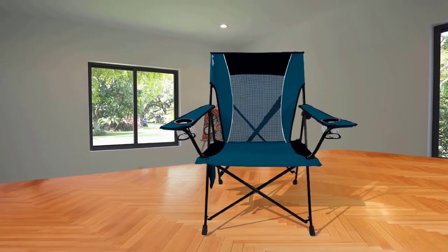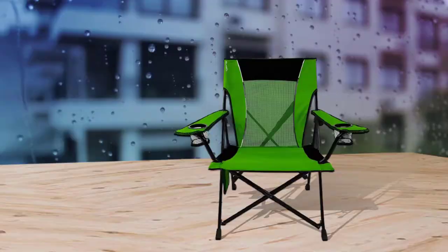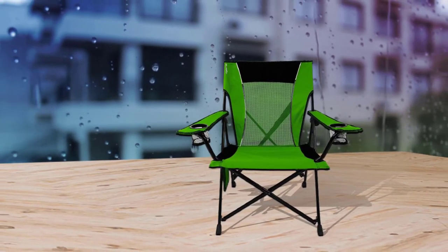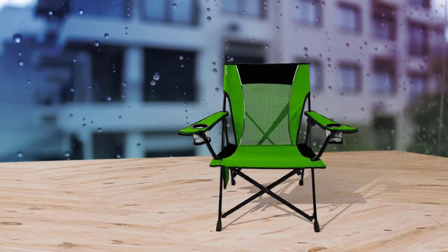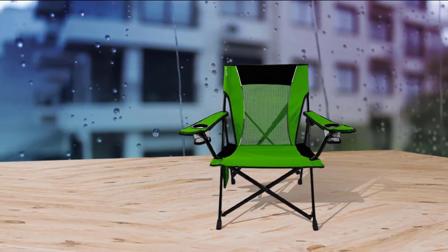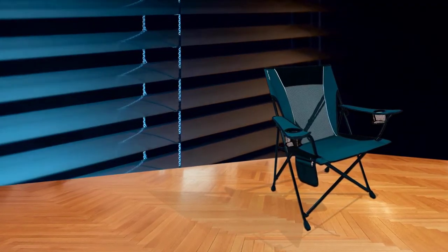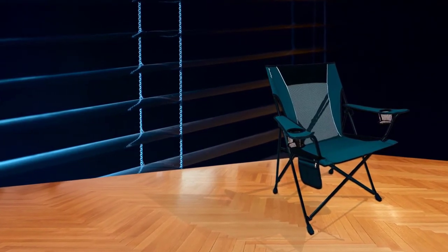Finally, the fabric across the back and seat panels is flat and stretched tightly, eliminating a slouch-inducing sag that other camping chairs can cause. The dual lock seat also sits a full 19 inches off the ground, which makes it comfortably high for both tall and average-sized adults. The dual lock is really long when it's folded up.